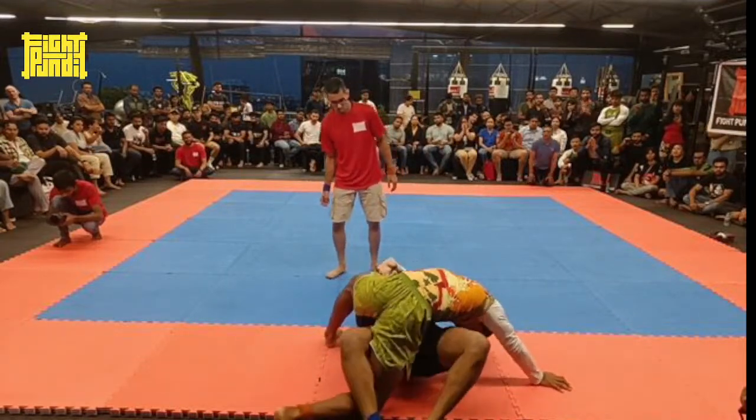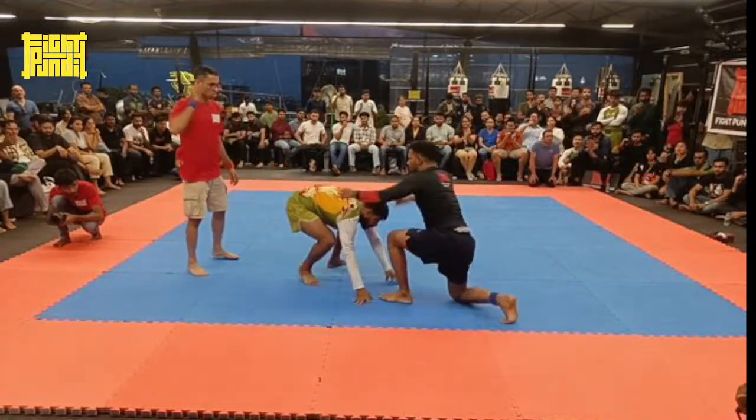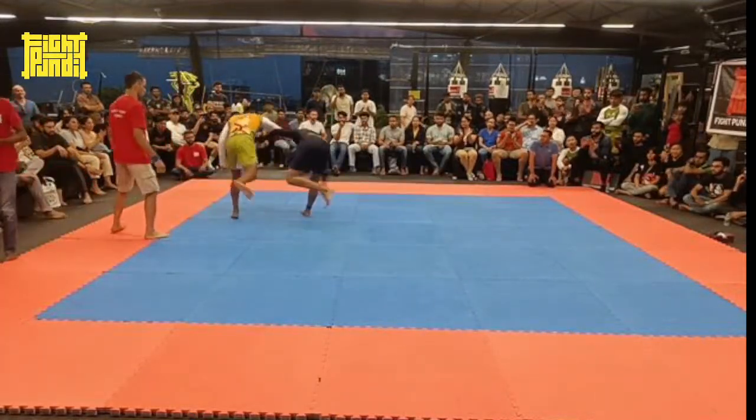Again, that Kimura grip. This could be trouble. This could quickly become trouble for Varchas. Varchas quite happy to escape that one.